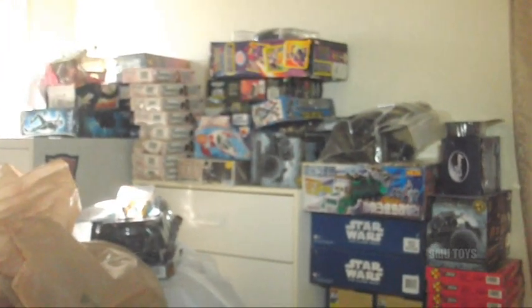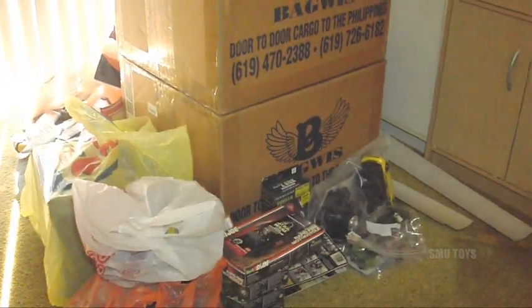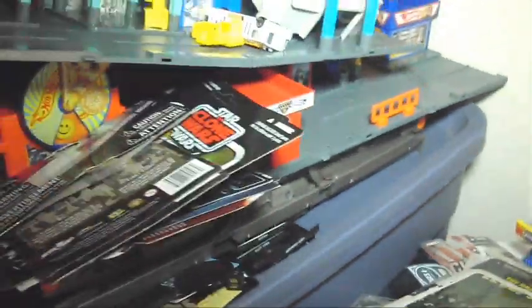And here's where it gets pretty bad. This is really collection intervention status right here. This is my parents' room. I've got piles of stuff sitting here, occupying the floor space and on top of the drawers and everything. Even when you come into their closet over here, this is their closet. Look at this. I've got stuff piled into their closet too. And you probably can't even see, but there's stuff back there as well.